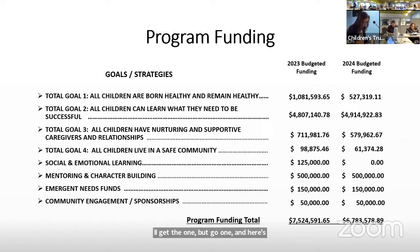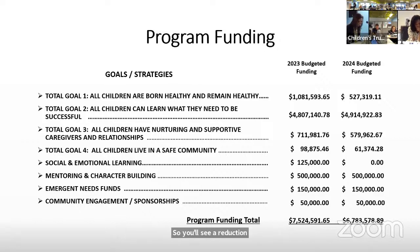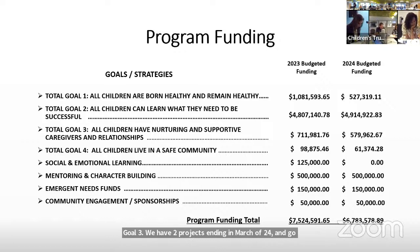And here's why we specifically wanted to cover this. We have 6 programs now ending in March of 24 in Goal 1. We will have 3 programs ending in June of 24 in Goal 1. So you'll see a reduction in the funding in Goal 1. Goal 2, we'll have 4 programs ending in March of 22. And then we'll still have full funding for our summer programs, our enrichment, and our after-school programs for next year. Goal 3, we have 2 programs ending in March of 24, and Goal 4 will have 2 programs ending in March of 24. So you'll see why there is a bit of a reduction based on what we've done thus far.